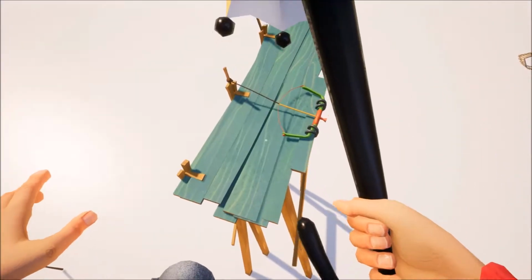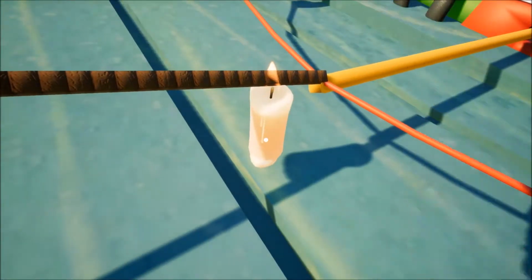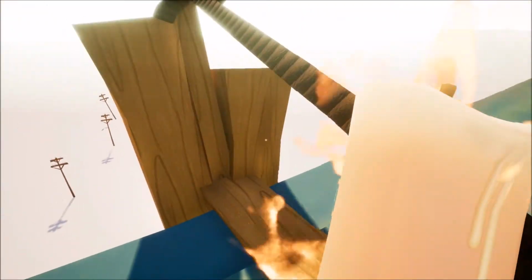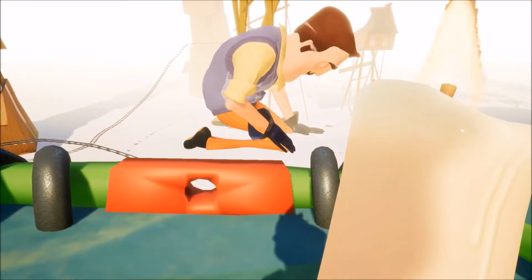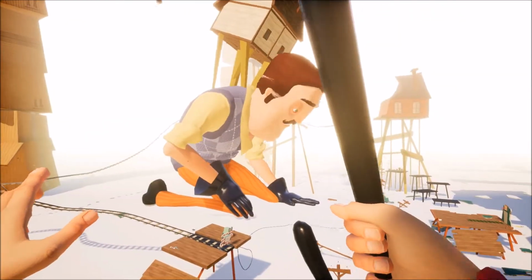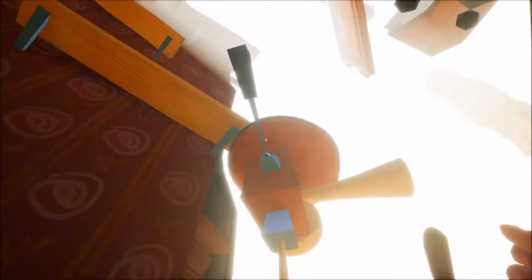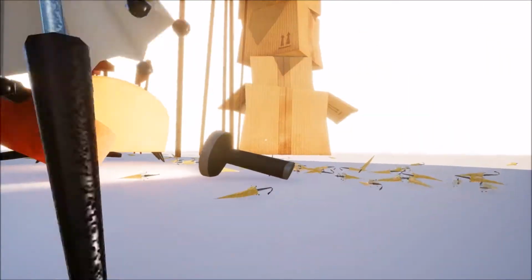Okay, so let's get down here. Okay, candle. Candle. Oh, wait a minute. Oh, I needed to actually... That didn't do anything to him. That did not do anything to him. Maybe I do need to do it in the right order. Maybe you don't need to do everything to him. Maybe I could have only done the baseballs, and he would have dropped down. Maybe I didn't need to do the firework at all.